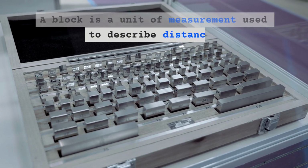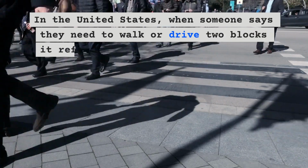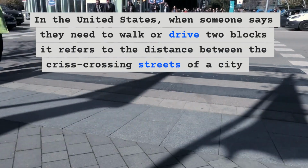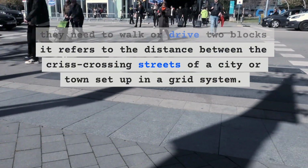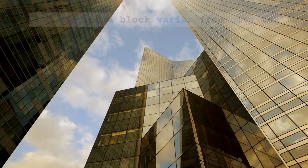What is a block? A block is a unit of measurement used to describe distance. In the United States, when someone says they need to walk or drive 2 blocks, it refers to the distance between the crisscrossing streets of a city or town set up in a grid system. The size of a block varies from city to city.